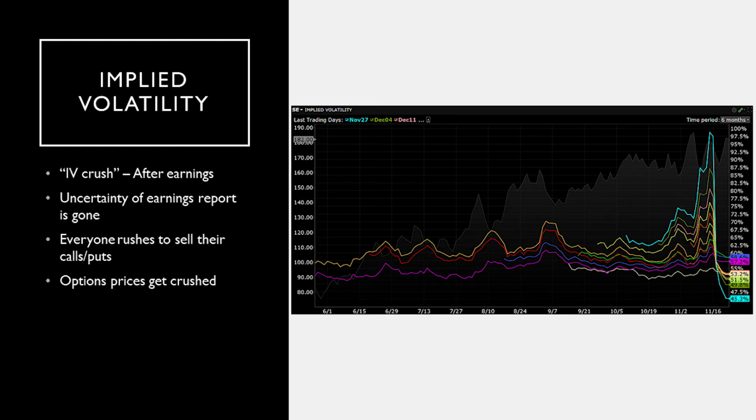Unless the stock rallies 20% or drops 20%, you're going to see this IV drop because everyone's in a rush to sell their calls and their puts. So that drives down the price of these options. And this is a really good opportunity for option sellers to get in. Now, of course, you open yourself to risk because before earnings, anything can happen. A company can announce bad earnings, like Intel, which sold off 30%.